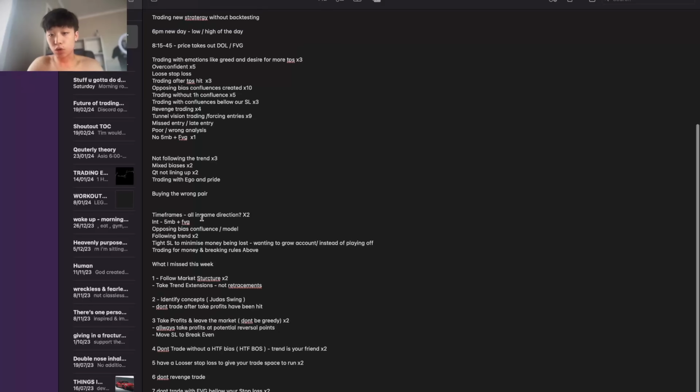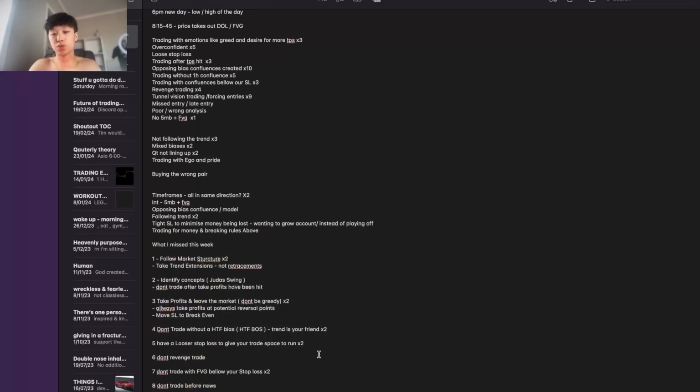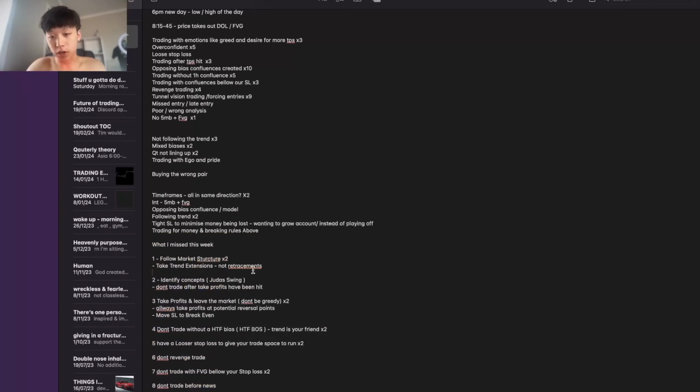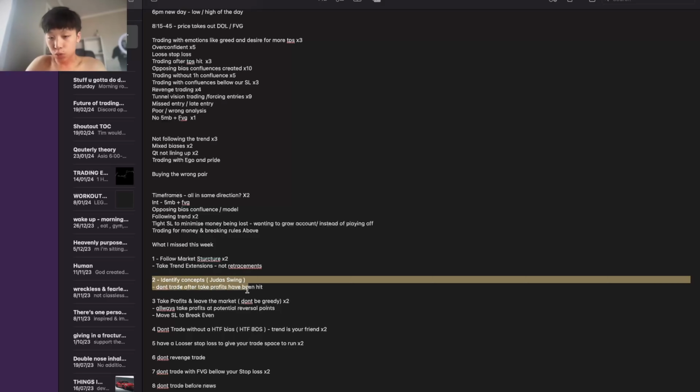Alrighty, so if we go over literally everything that I learned from this week, the mistakes I made and what we can do next time. First things first, follow market structure. You're going to take trend extensions, not retracements. This will just give you better probability trades. Number 2, do better analysis.